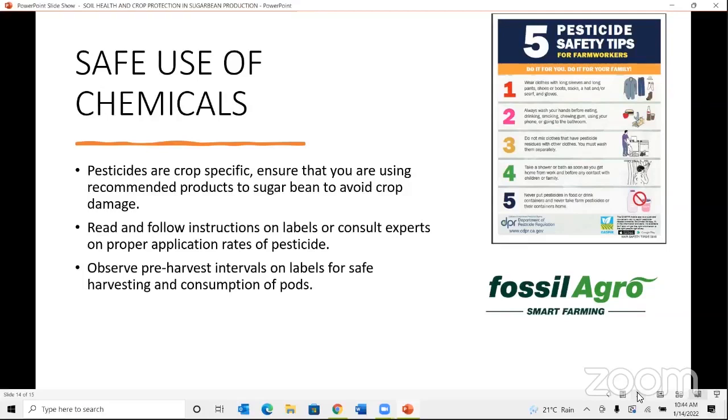You should also read and follow the instructions on your labels. If further clarity is needed, we encourage you, farmers, to contact us, your agronomist, or your agro dealers for further assistance, even on application rates of your pesticides, to avoid over-applying and wastage of pesticides. We should also practice integrity in handling and using these pesticides. There are always pre-harvest intervals that are highlighted on the pesticide labels. We should be diligent enough to follow those pre-harvest intervals so that we harvest our crops at the right time, when they are safe to be consumed by the end user.